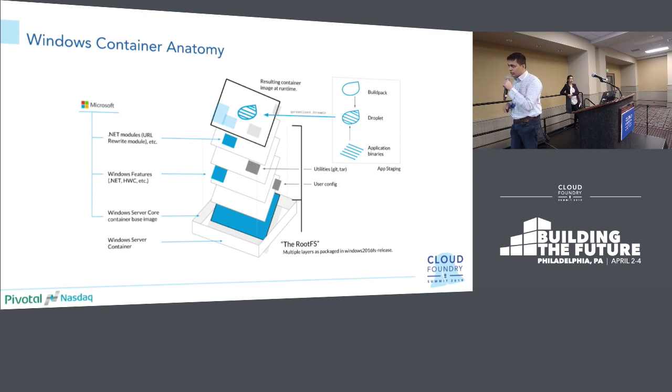The Windows Server Core base image is the bottom layer. On top of that, new features are added to make the .NET application work, such as HWC, .NET modules, URL rewrite, and HTTP compression. Both these modules are used today in their applications. That forms the entire rootfs, which is a mini file system, but it cannot run on its own. It provides the basic functionality for the container to work, but it still needs a shared kernel. That is why we use Windows containers running on a Windows Diego cell, which has the kernel. So that's about Windows containers and how they are manufactured.